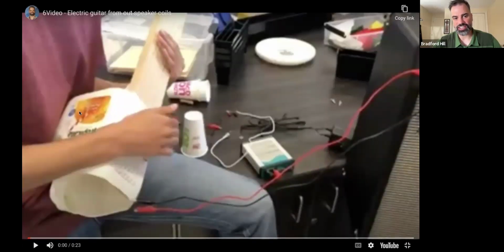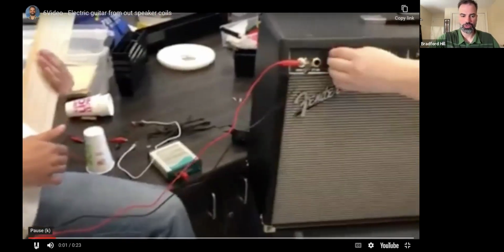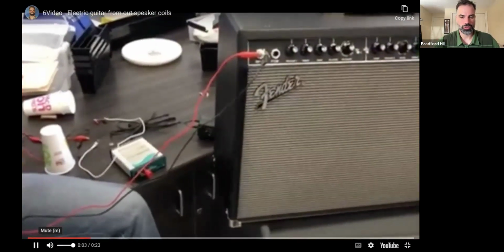This is the guitars that they make at the end of Unit 5. And again, you can just see orange juice jug, 6 nails, 6 different weights of fishing line. Again, $3 guitar here. And then I'll play it.